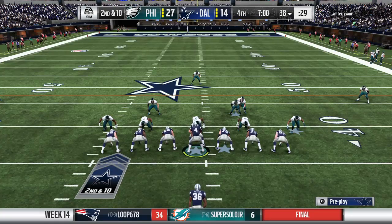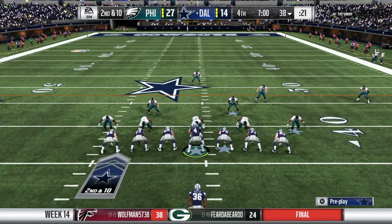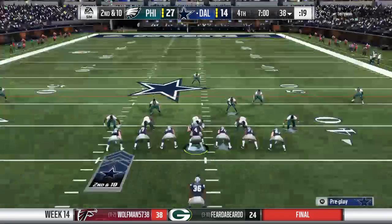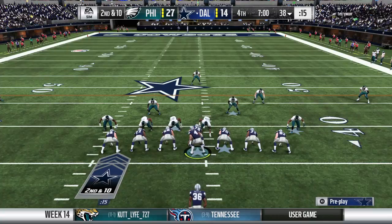Everyone 180. 47's the mic. 47's the mic. Hey, we're going right there. We're going right there.